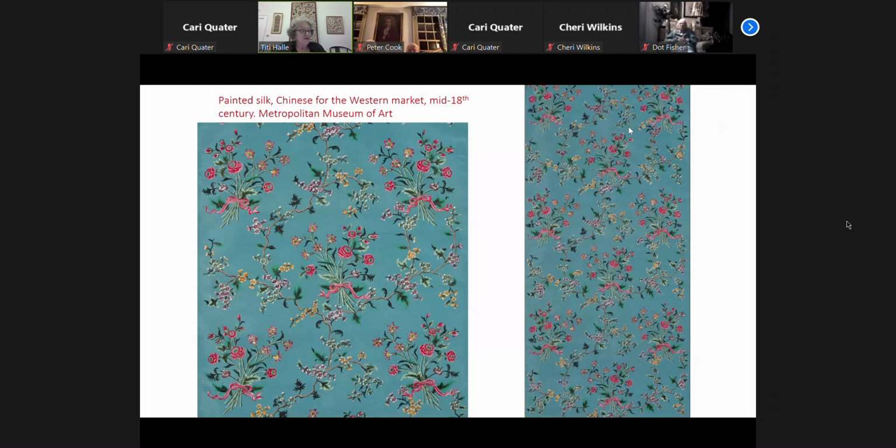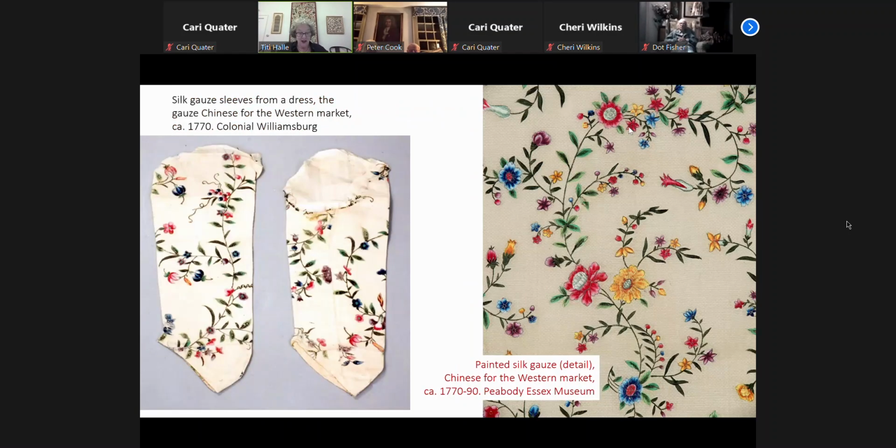Other Chinese silks imported to the American colonies included painted silk taffetas and gauzes with eye-popping colors and luster, which were used for interior upholstery and hangings as well as dress. So anybody who thinks that there wasn't color in the 18th century has to look at this piece. You need sunglasses. This gauze on the right is similar to fragments of a painted gauze, the remnants of a dress at Colonial Williamsburg.